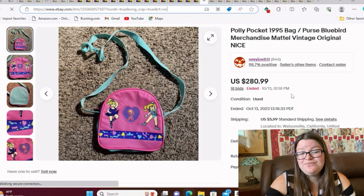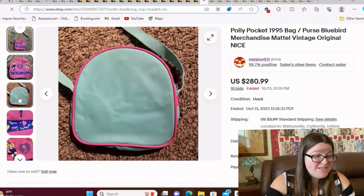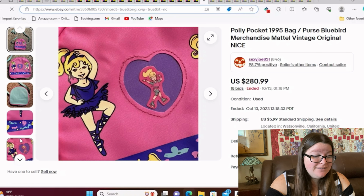Here's another one, a Polly Pocket 1995 bag and purse. And this one sold for $280.99 and also got positive feedback. It is adorable. It's very cute. But just this tiny little bag sold for that much.